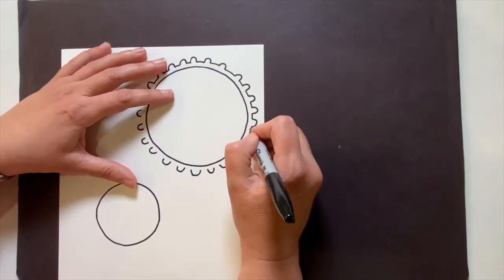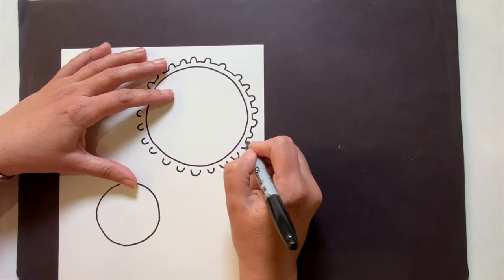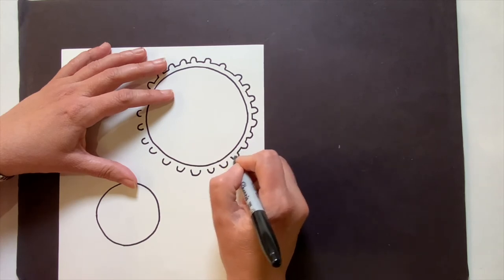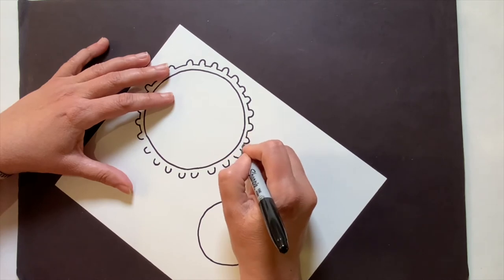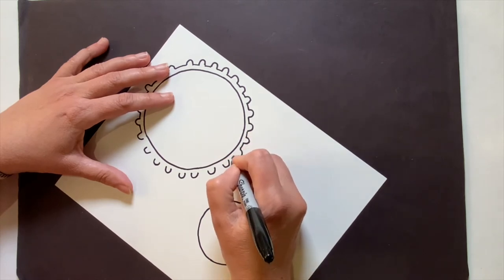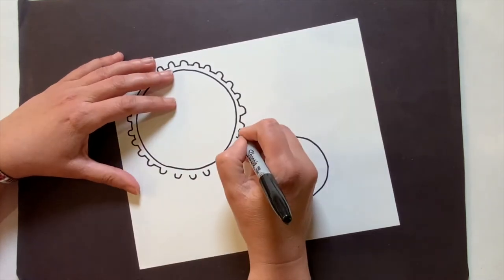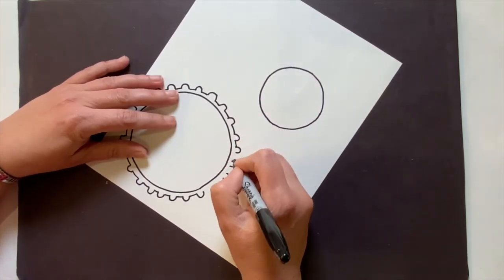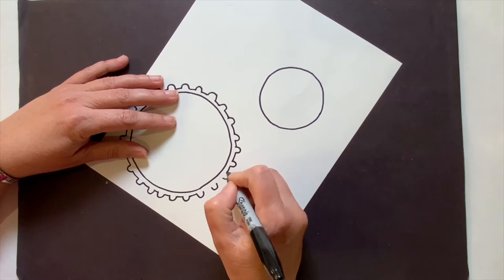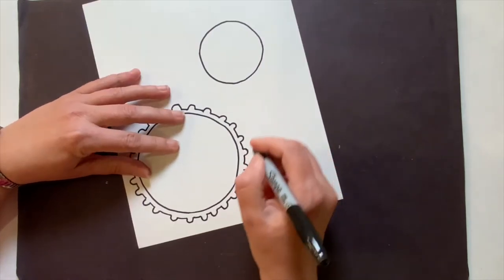Now, when we were working on this project, if you want to draw a little circle inside there, you can. Inside each one of these little curves. You can work with bigger curve lines. See how I keep turning the paper? Just makes it so much easier for this project.